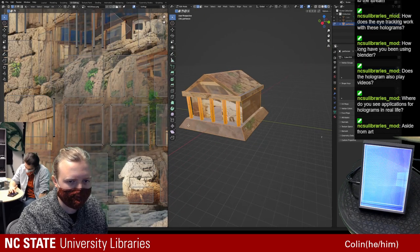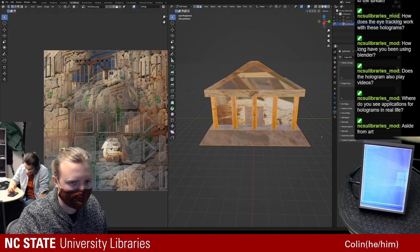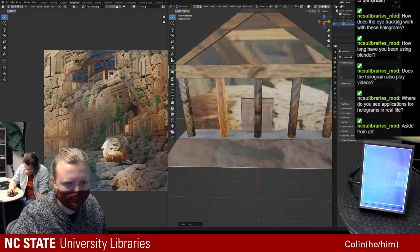So we can go to UV editing here, and we can hit A to select everything, or we can hit L to select single portions, like this column here that I have.